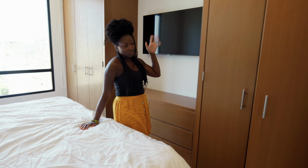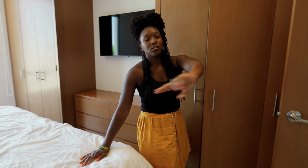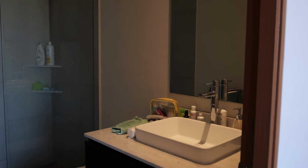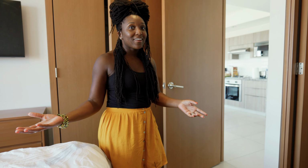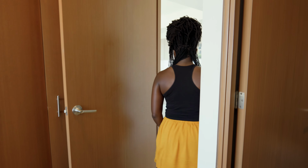And 2 storage units if we needed it, and then you have the master bathroom, which is a pretty similar setup to the main bathroom. Just the same shower, the toilet, and then the sink. But then this is part of why we like this space the best. The view.